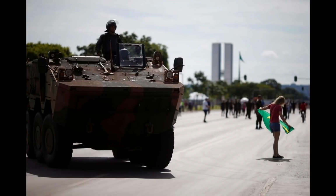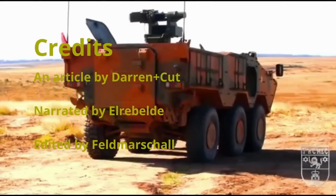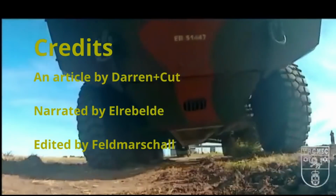Overall, the Guarani is the vehicle that the Brazilian army wanted, and a worthy successor to the successful EE-11 Urutu. It seems to perform adequately, and there is reasonable foreign interest in the vehicle. Whether it will become as successful as the EE-9 Cascavel on the export market remains to be seen, but it is an important step for Brazil nonetheless. This concludes our analysis of the VBTP Guarani.